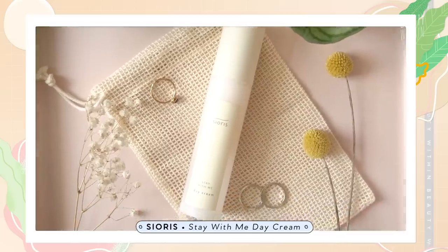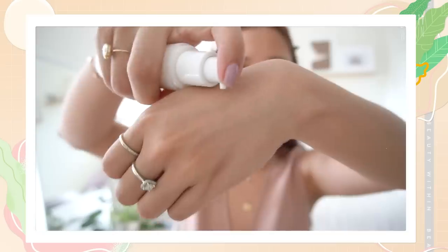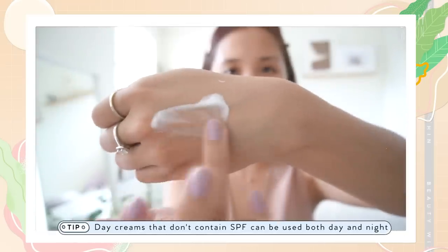Okay, so moving right along to the last step of your skincare routine. If it's, I don't know, maybe nix the sunscreen, but you know, it's your sunscreen. If it's at night time. So this is the Sioris Stay With Me Day Cream. They do have a night cream, but I just want to say you can use day creams at night, no problem whatsoever. And this one has omija fruit.